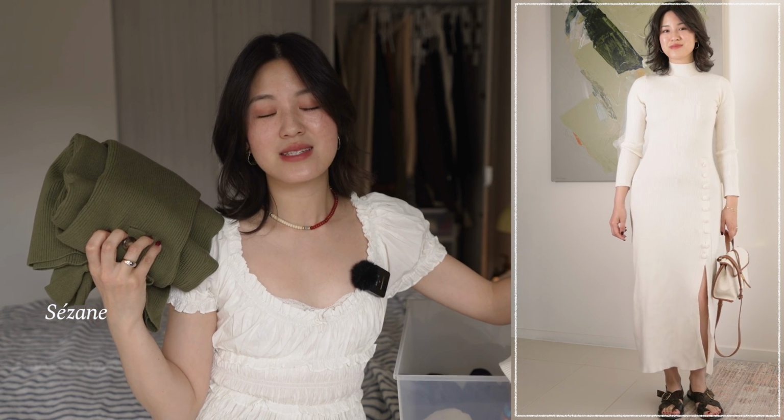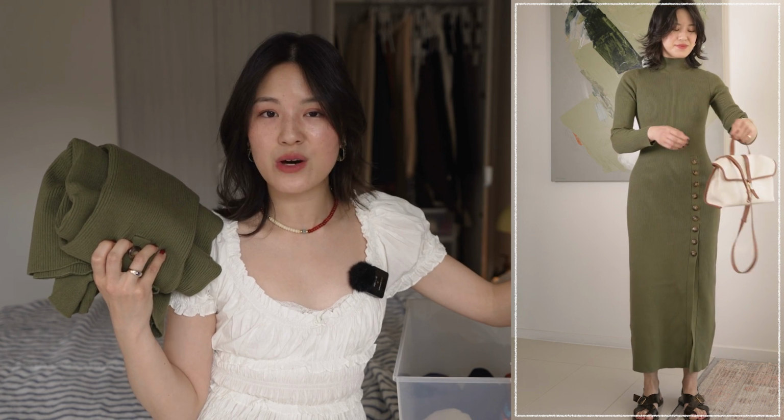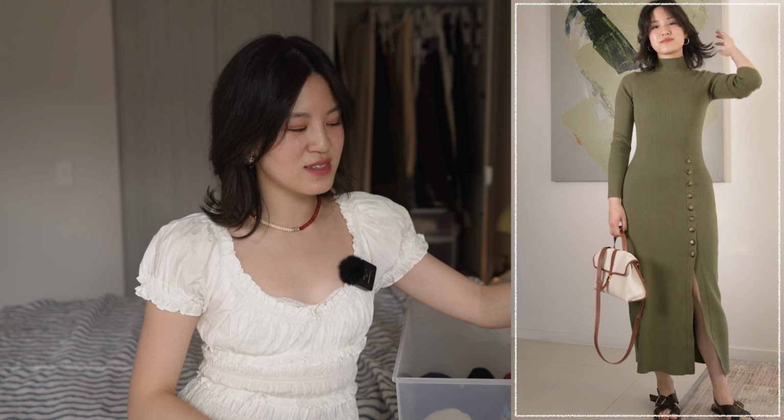These dresses are insanely flattering. I think that they just hug the body really well. They've got a little bit of, I think, weight to it. So it feels like it holds me in quite well. And I just find them so flattering. These are by far my favorite autumn winter dresses.